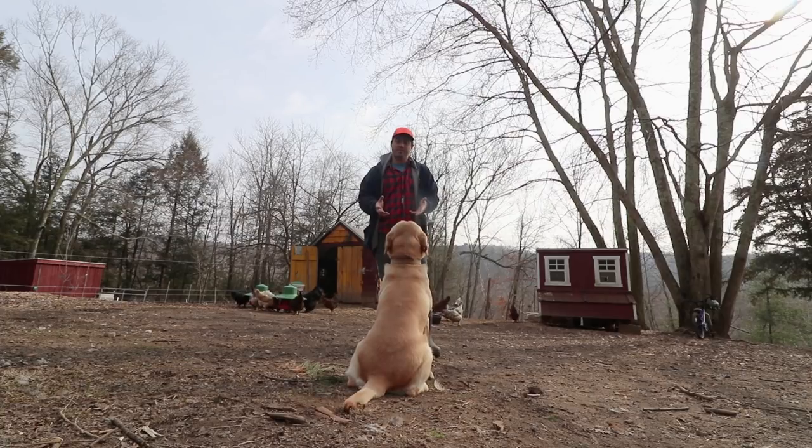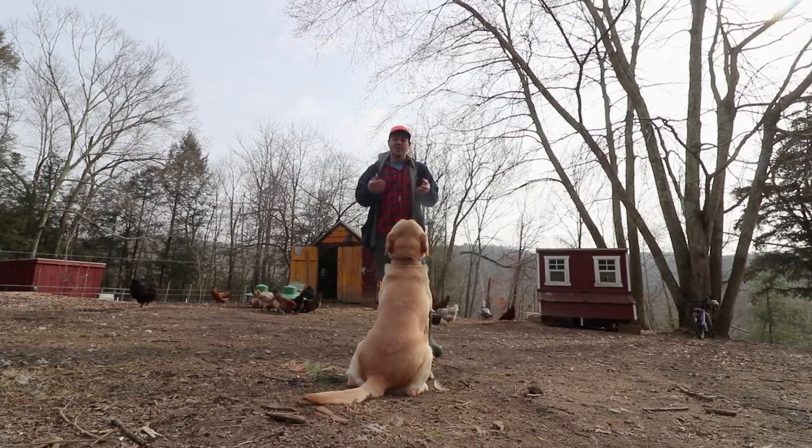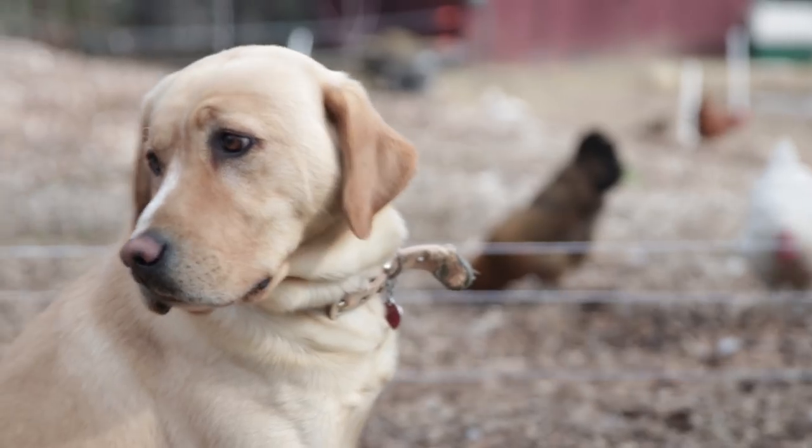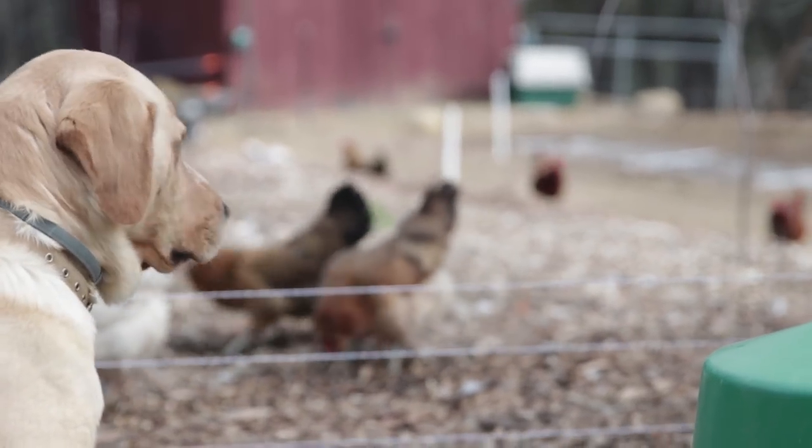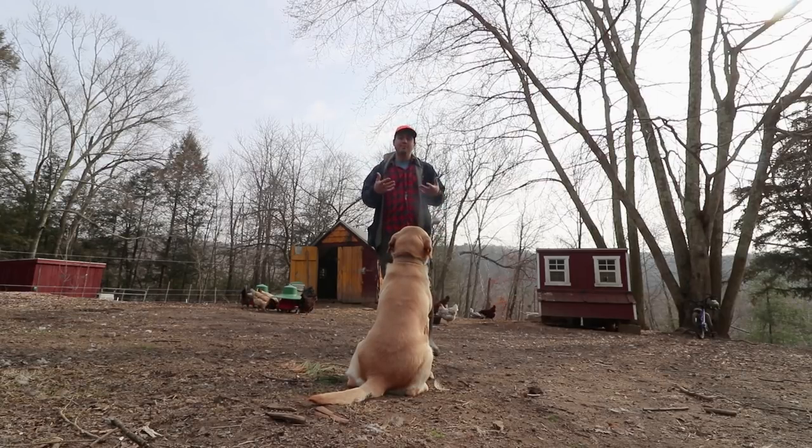One of the best things about doing your daily chores is it gives you a daily opportunity to train your dog. It gives him a chance to get better and better and better. The first time you do this, you won't be able to walk away. I wasn't. The second time or the third time, you won't be able to walk away. You'll have to stay there and enforce it.